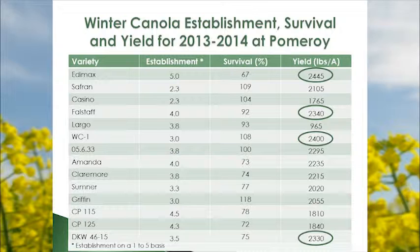The survival, we've got 4 of them that went over 100%. We had some crop up over winter. What we do is we go in and measure off a 1 meter area in the row, count the number of plants in the fall, come back in the spring, and see how many survived. Well, in those cases, we had a few of them germinate and emerge and establish over winter in between when we made our counts from the fall to the spring. Most of those did not go on to yield. They were crowded out and whatnot.